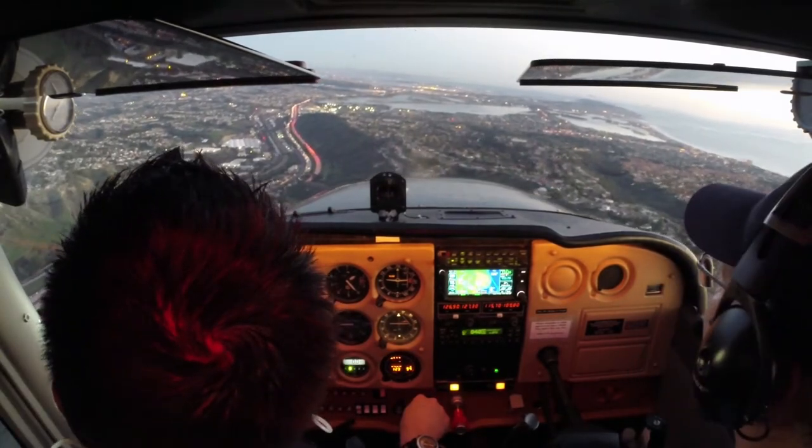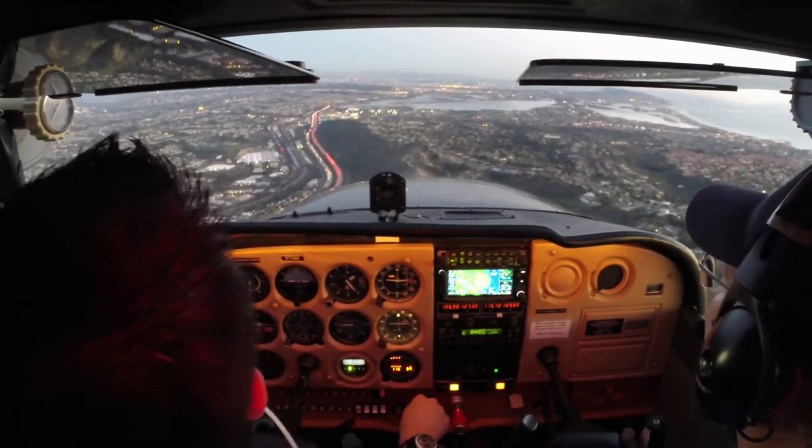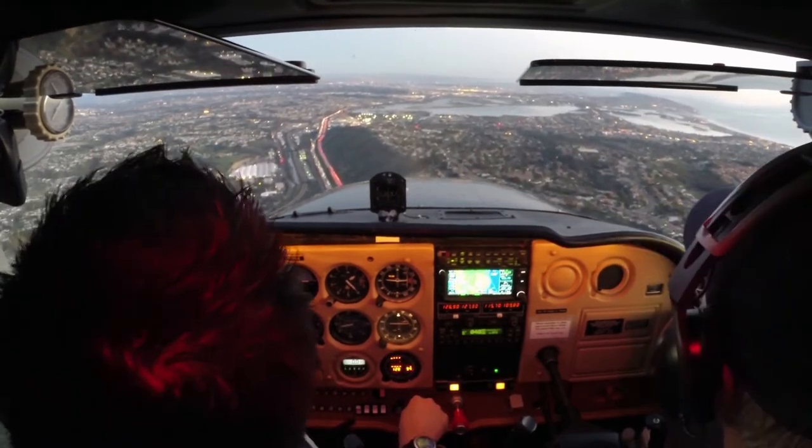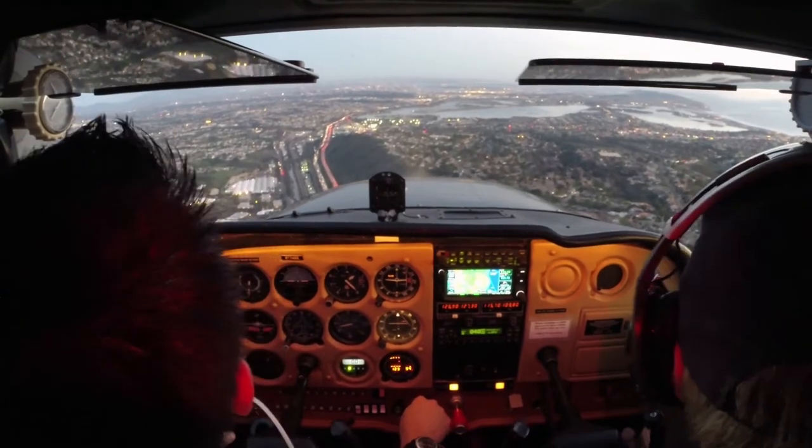Cessna 4 November Kilo, roger, continue left traffic, runway 28 right, clear to land. Clear to land, 28 right, Cessna 4 November Kilo. Beautiful time of the day.